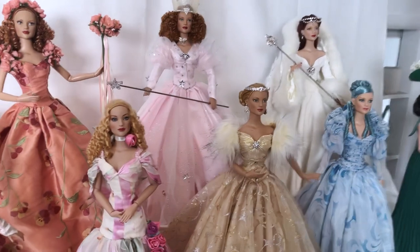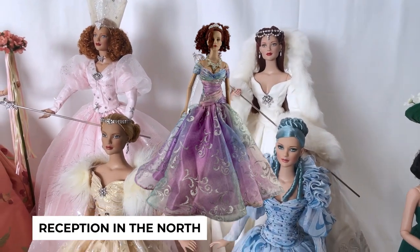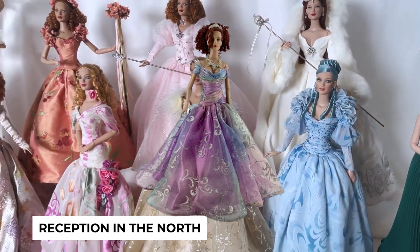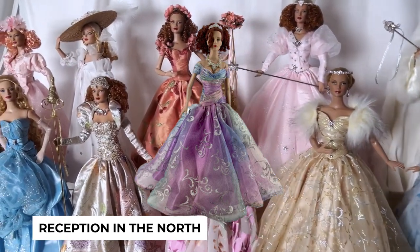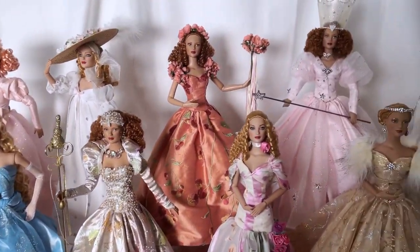The one fashion I'm missing is from the original 2005 collection called Reception in the North. So that is the piece I'm missing. If anyone has it, please contact me. I will buy immediately. I would like to find it complete. So this is all my Glinda so far.